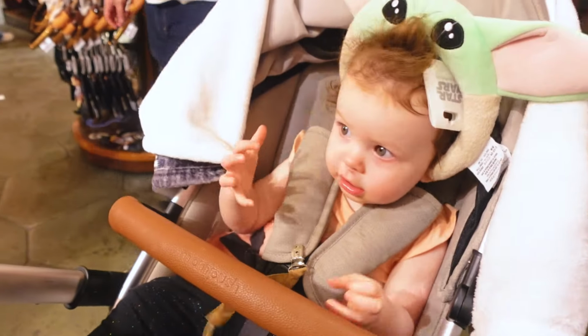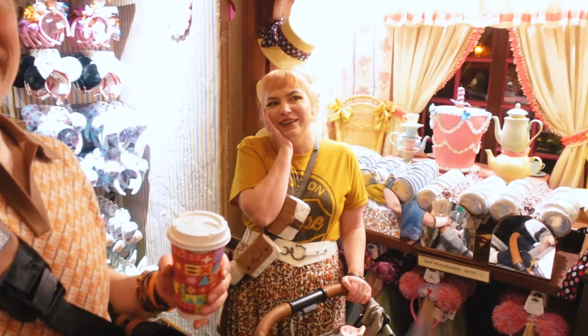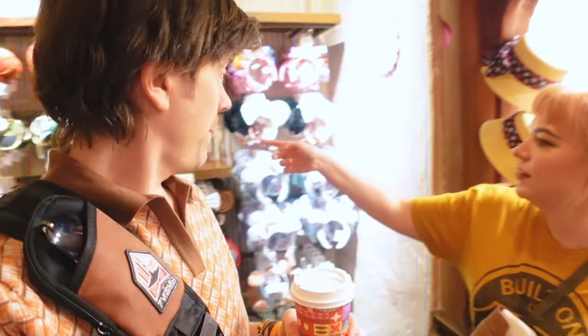Wow, it was empty in here 2 seconds ago. Like all these people just showed up. You turn around and everything's gone. Yeah. All the merch is gone. Like what was that? It's like the locusts came in and just took it all. It's like A Bug's Life.